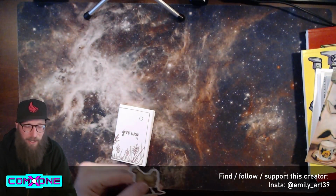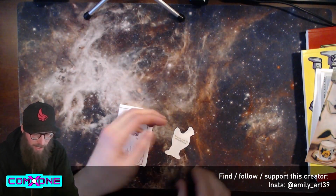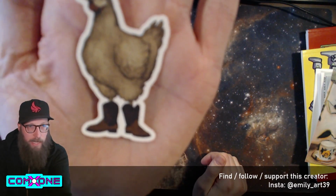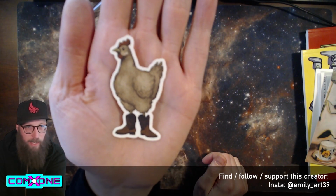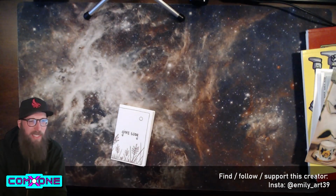Or at Emily_art39. I got this great Hen in Boots. Oh my god, it's just so nice. Emily had some really nice stickers. So I got this hen in boots. Look at my old hands. Look how old my hands are. Don't look at the hands, look at the art.